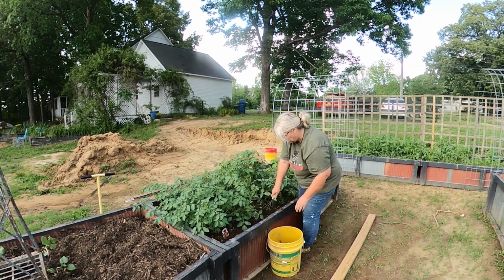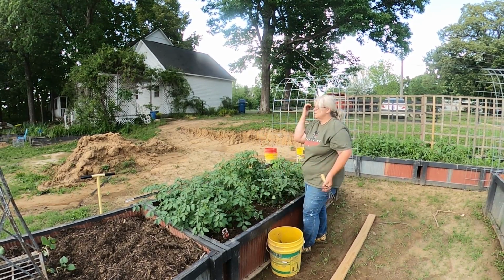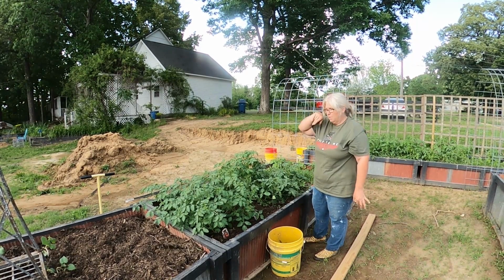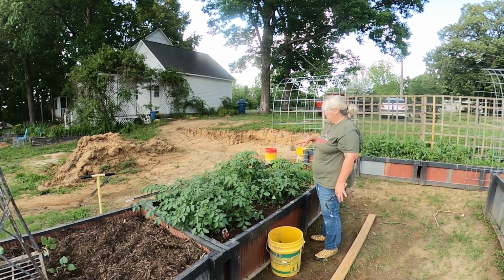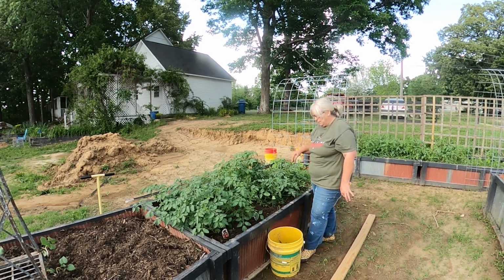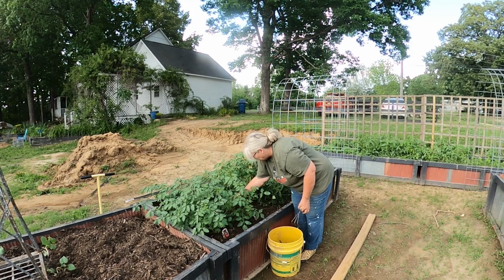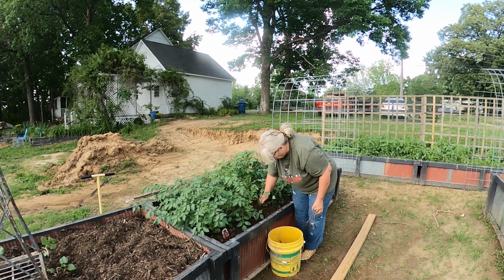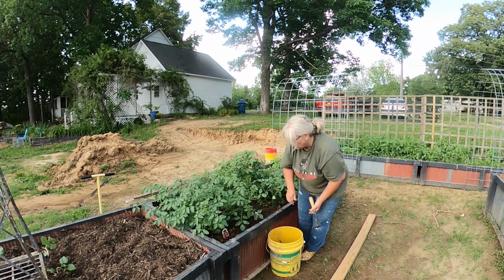Dark and rich. It's so good. Well, you can tell because these tomatoes have only been in the ground for 2 weeks. So they have really come alive. But it's not just the soil, it's God's rain, because the nutrients from the rain, oh, it just does wonders for your garden.